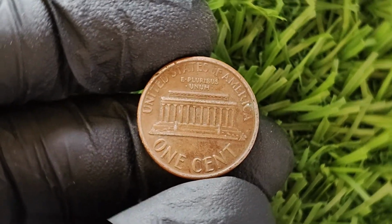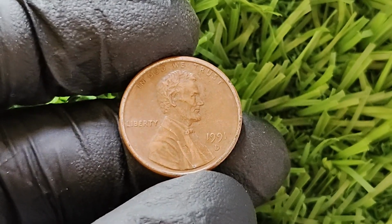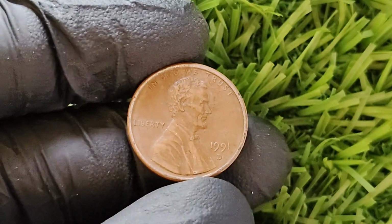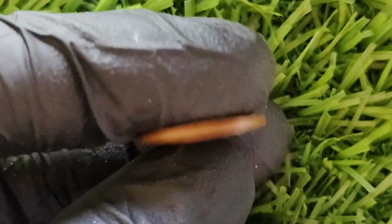$860,000 for a coin you might have passed over last time you paid for gas with cash. So today we're diving deep into the mystery, magic, and money behind the 1991 D-Mint Mark Lincoln penny. Stick around because by the end of this video you'll know exactly what to look for, how to spot a fortune in your pocket, and how I almost spent one of these little treasures at a vending machine for a warm Dr. Pepper.